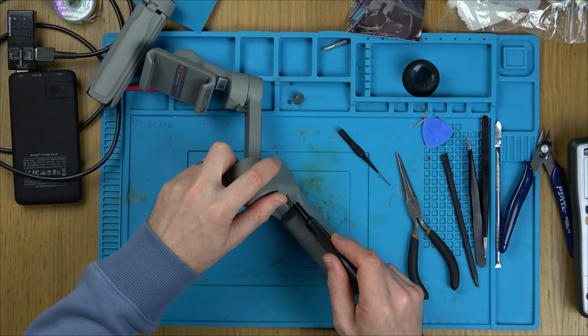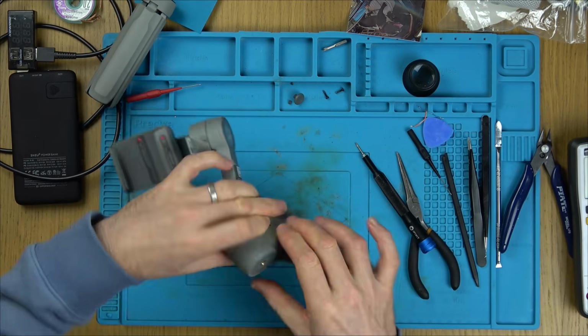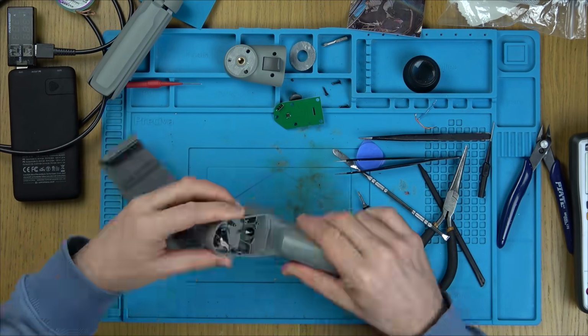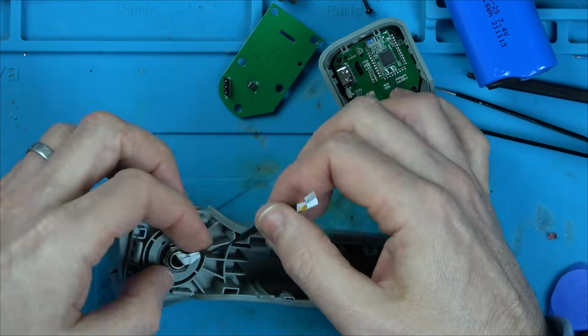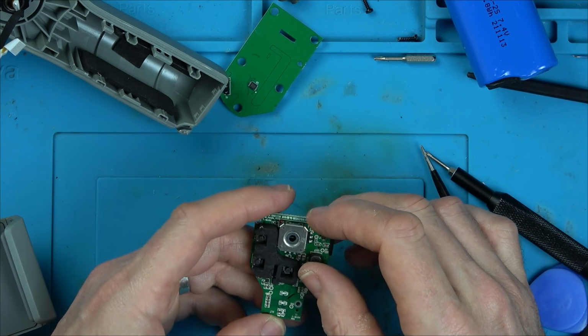Luckily with this one, it's just some Torx screws to undo, and then we have a little sticker cover around one of the mounts. We peel that off, there's more screws under that. The main handle that we actually need to get into is all just clipped together, and it actually comes apart okay, this one. So basically the joystick is snapped. As we look at the joystick closer, we just have to undo the board, some little screws, the joystick is then on the other side.